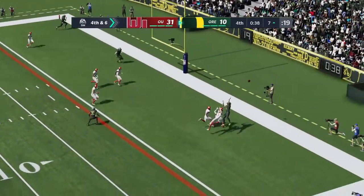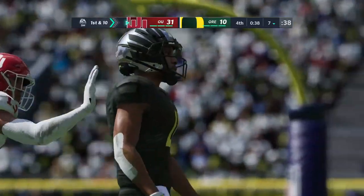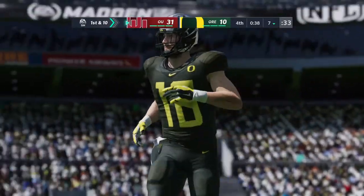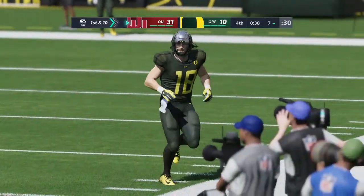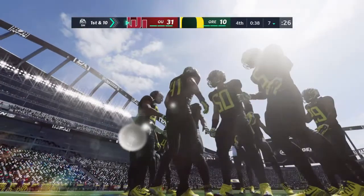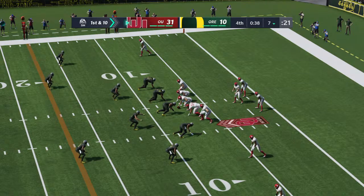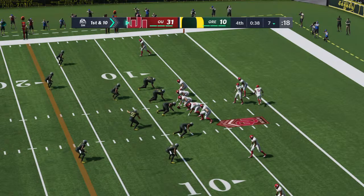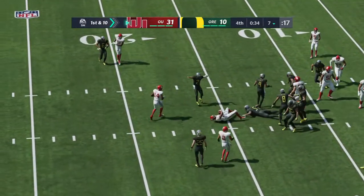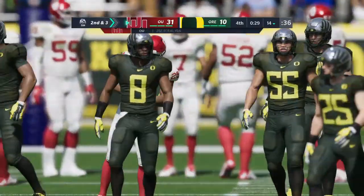As expected, they're going for it to keep the drive alive. And it is incomplete. They had to go for it with such little time remaining. And the Charger defense stands tall, and they get the football back. On 1st down, Brooks. And a productive gain out to the 14 after starting at the 7. It's a gain of 7.